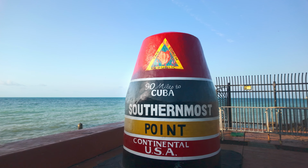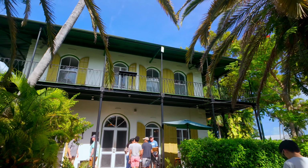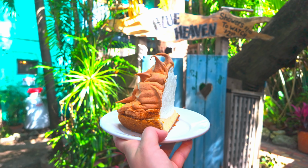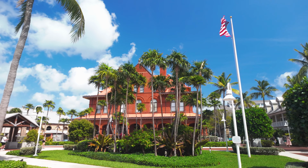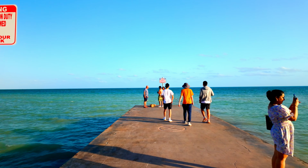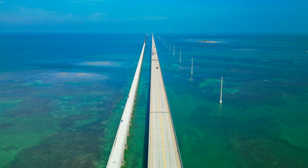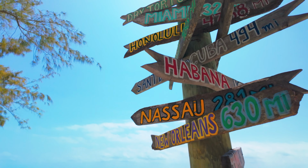Are you looking for one of the cutest small towns in the USA, filled with tons of incredible things to do, loads of history, delicious things to eat, and beautiful beaches? You're in luck because Key West, Florida is all of that and more. Key West is the southernmost point of the continental USA, the furthest that you can drive in the Florida Keys, and it is only 90 miles to Cuba.